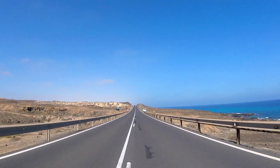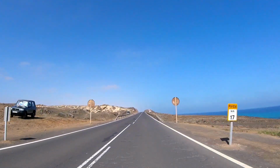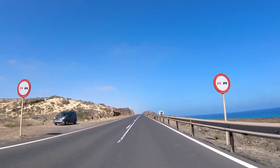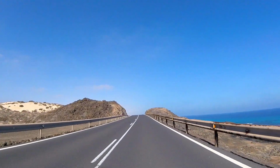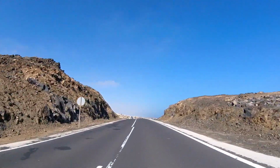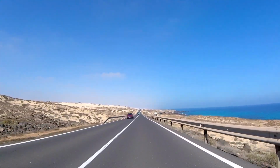Yes, we will be driving almost all the time next to the ocean, and it's even getting better, so stay with me. We will be driving through the dunes of Corralejo. We will also be seeing lots of nice beaches with crystal clear waters. We will talk about where all that sand comes from, and as a bonus tip, I'll give you my top 2 recommendations of the most beautiful beaches around here. So make sure you watch this video all the way to the end.